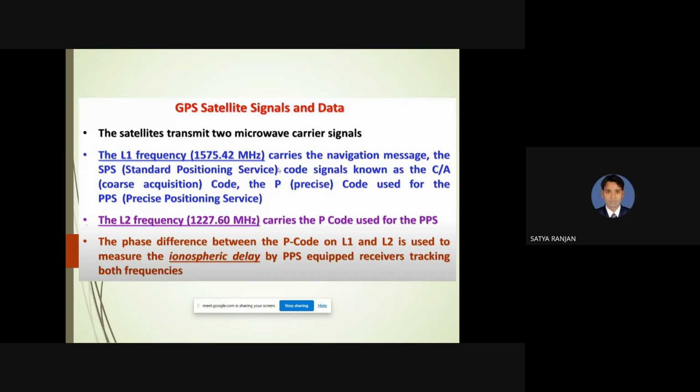Then another is the L2 frequency, which is lower than the L1 frequency, that is 1227.60 megahertz, which carries the P code used for the precise positioning service. And the phase difference between the P code on L1 and L2 is used to measure the ionospheric delay. So the difference between the P code on L1 and L2 is calculated, and that is the error which is found in the ionospheric delays.